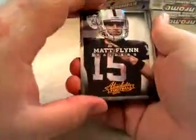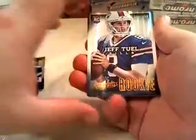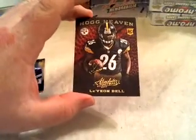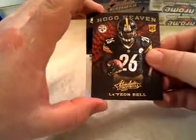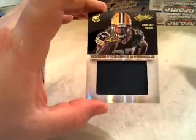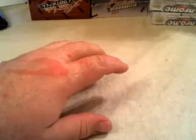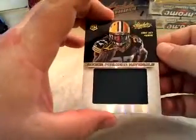There should not be ink on this one, I don't think. Matt Flynn base, Tony Romo, Jeff Toole rookie to 499, Le'Veon Bell rookie Hog Heaven, and Eddie Lacy jumbo jersey or jumbo relic. $39 of $99.